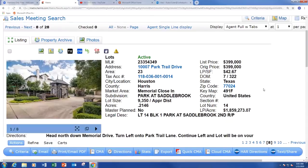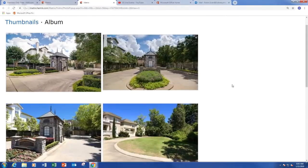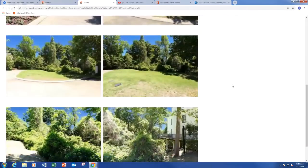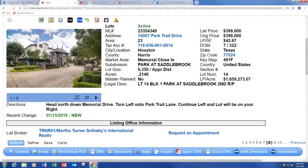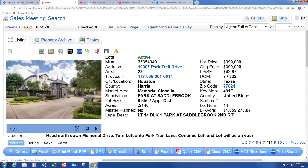10007 Park Trail, 399, Ruthie Porterfield, Park at Saddlebrook. Yeah, there it is. It is 9350 square feet. But you know what? That's a good price for a lot in there. You could build a big house.